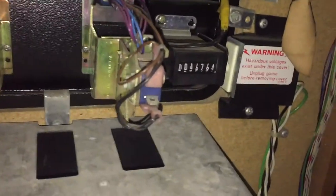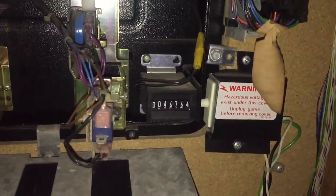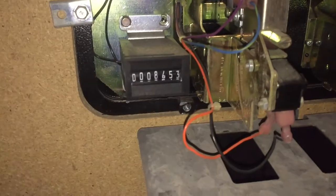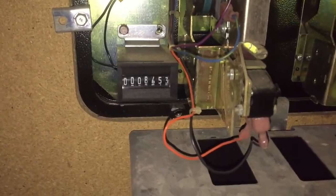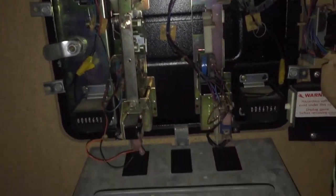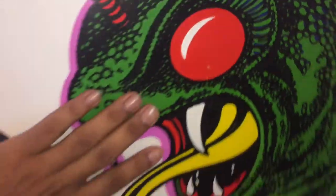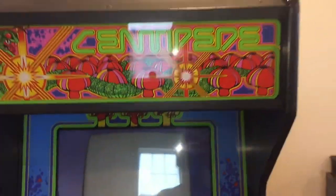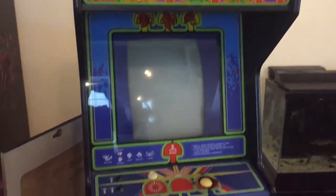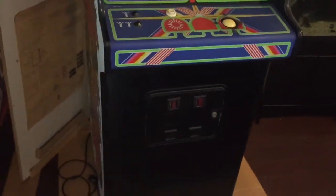So let's see, the left side has 46,764, and the right side has 8,653. So yeah, somebody do the math and figure out how much money this made. Okay, I just did some quick math and I got $13,864.25 is what this bad boy has made in its lifetime, and that's crazy. And I need to see if the coin counters still work, because they might have just stopped working at some point and just got stuck at that number.